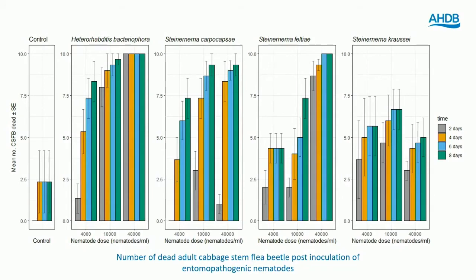Then Steinernema feltiae worked quite well at the highest dose, with 80% mortality after only 2 days, but was less efficient at the lowest dose, without more than 50% mortality. And then Steinernema macrosae was identified as the least effective species, with no more than 60% mortality and quite a lot of variation between the replicates. So among all these species, I decided to select Heterorhabditis bacteriophora and Steinernema feltiae to try in the field. We're going to see that in a couple of minutes.